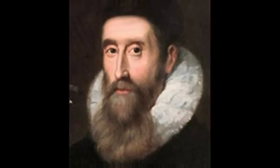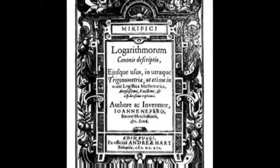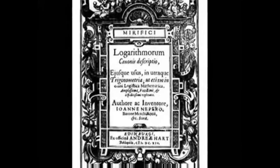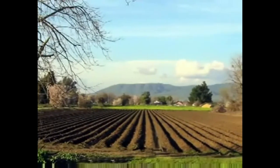While the good baron was trying to somehow fill the gaps in geometric progressions, the physician to King James VI of Scotland told Napier about a discovery that was in widespread use in Denmark, with the ungainly name prostaphoresis. This referred to any process that converted products into sums. If you had tables of sines and cosines, you could use this formula to convert a product into a sum. It was messy, but it was still quicker than multiplying the numbers directly. Napier seized on the idea and found a major improvement.